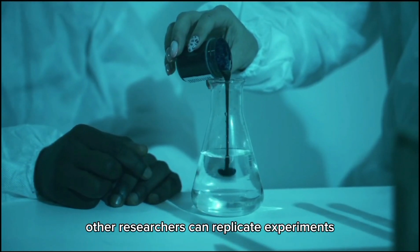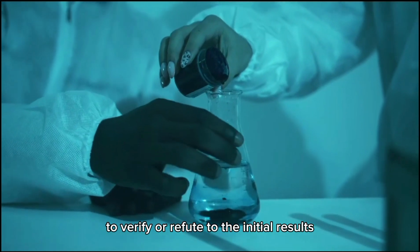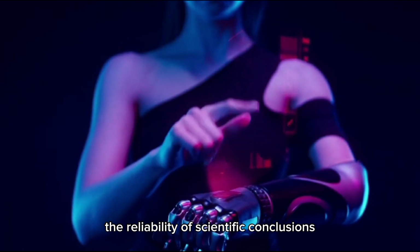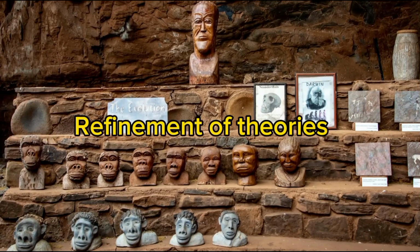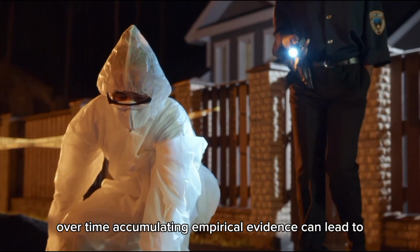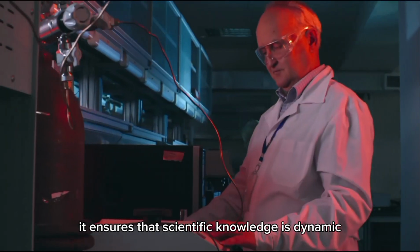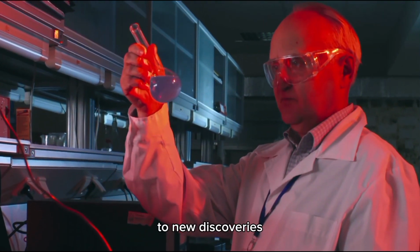Other researchers can replicate experiments or observations to verify or refute the initial results. Reproducibility strengthens the reliability of scientific conclusions. Over time, accumulating empirical evidence can lead to the refinement or revision of scientific theories. It ensures that scientific knowledge is dynamic and can adapt to new discoveries.